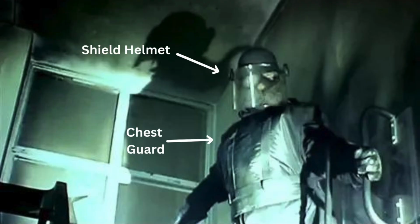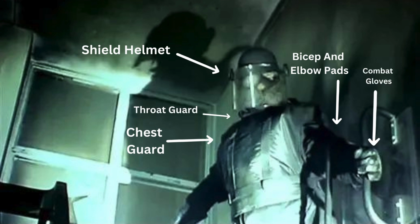When the survivors first meet Frank in the film, he appears to be wearing a full suit of police-issued riot gear, although we cannot say for sure if it's a full suit for we only see the top half of him with it on. We see him wearing the shield helmet, a riot gear chest guard, bicep and elbow pads, what appears to be the throat guard, combat gloves, and of course the police baton and riot shield, all of which he uses to kill the infected, which chase Jim and Selena up into his building.